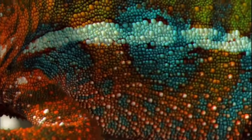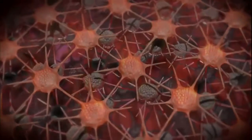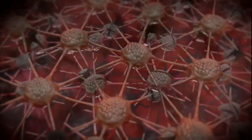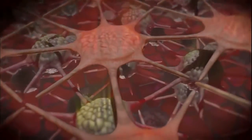The mechanics of this color change take place just below their transparent outer skin. Stretchable pigment cells, called chromatophores, are ringed with muscle fibers. When the fibers contract, they pull on the pigment cells, quickly spreading their color. The upper layer handles red and yellow tints. Below, another layer of cells reflects blue light.